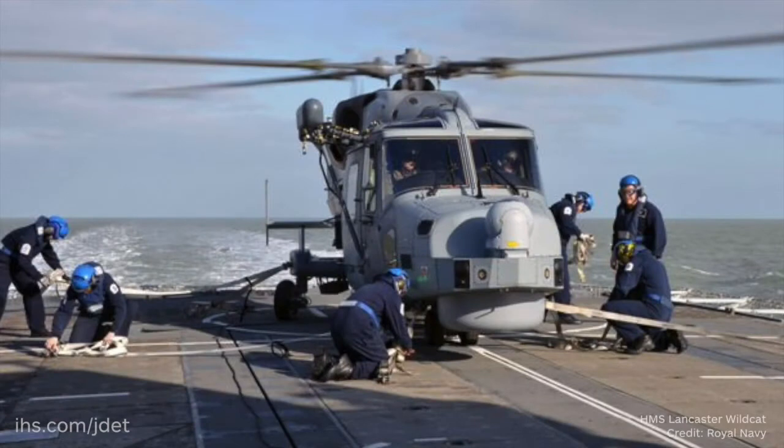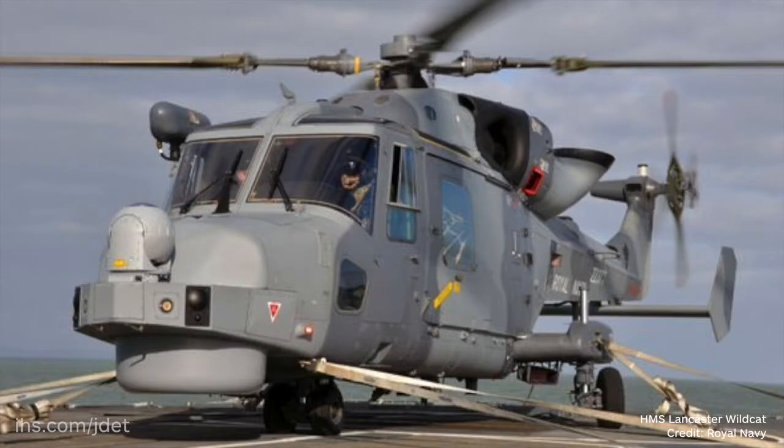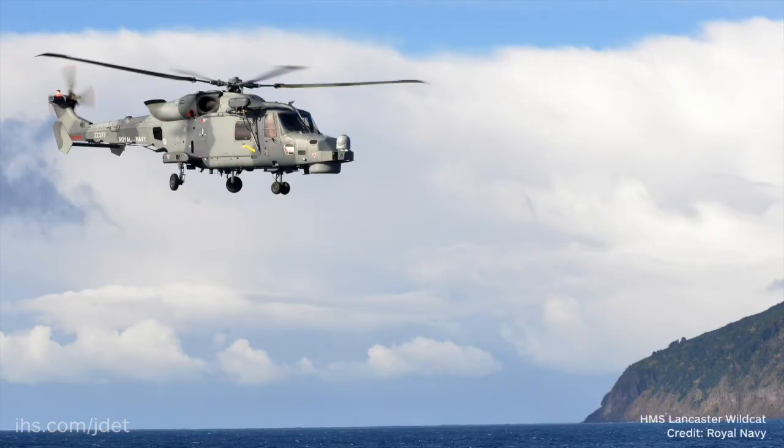The first naval Wildcat completed a 9-month deployment on board HMS Lancaster just before Christmas, getting home in December, hugely successful again, with really high availability rates and a brilliant capability in the aircraft. And then we have a flight based ashore supporting an operation in the Middle East as well.